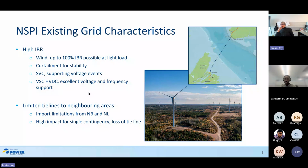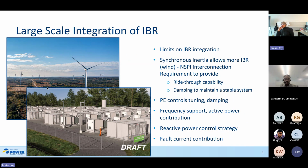For those of you on the call who have larger systems, when I talk about Nova Scotia, it's about a 5,500 megawatt peak load. The Maritimes area is about 5,500 megawatts peak load. The Nova Scotia part is about 2,400. So just scale it up. If your area is a 30,000 megawatt system, then just think of multiplying everything I say by a factor of 10.